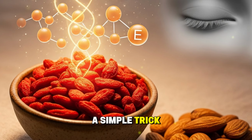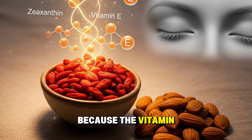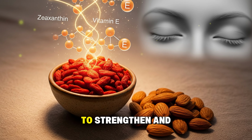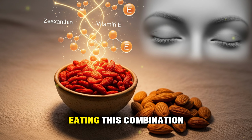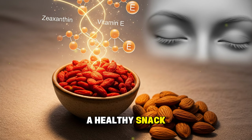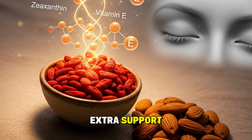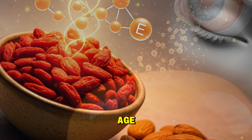A simple trick is to pair them with a handful of raw almonds, because the vitamin E in almonds works hand in hand with zeaxanthin to strengthen and protect the delicate cells in your retina. Eating this combination about an hour before bed is not just a healthy snack, but also a natural way to give your eyes extra support so they can stay sharp and resilient as you age.